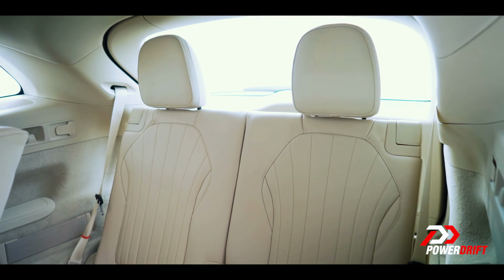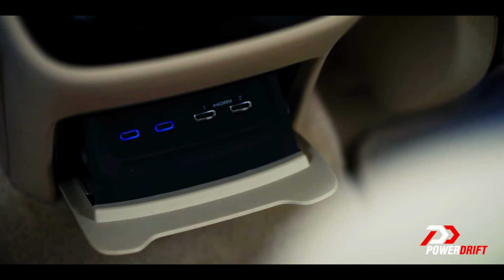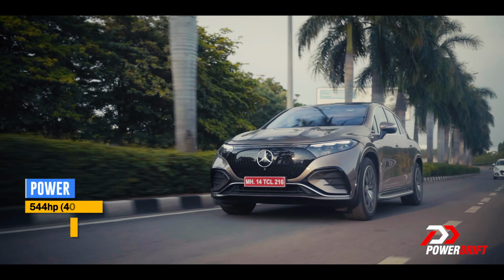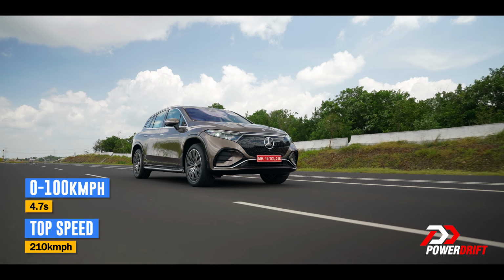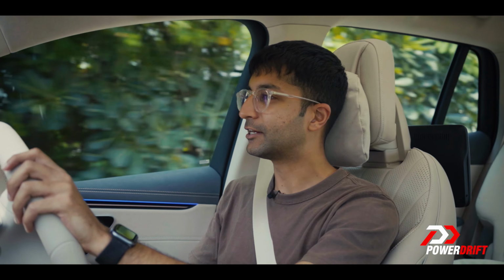But all that doesn't really matter to you. You don't really care that the second row can move out of the way electronically or that there's charging ports back here. What you want to know is, what's this thing really like to drive? It's a bit boring. I mean, don't get me wrong, it is fast in a straight line, but most of the time you just want to waft along in it and not hammer it like Lewis.